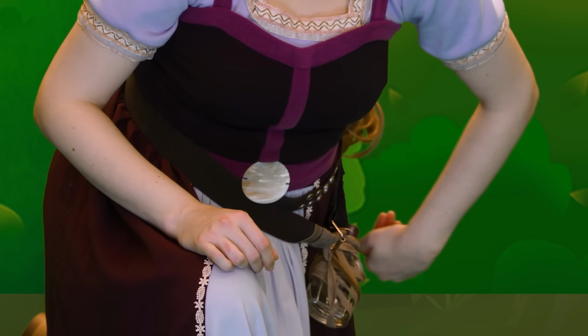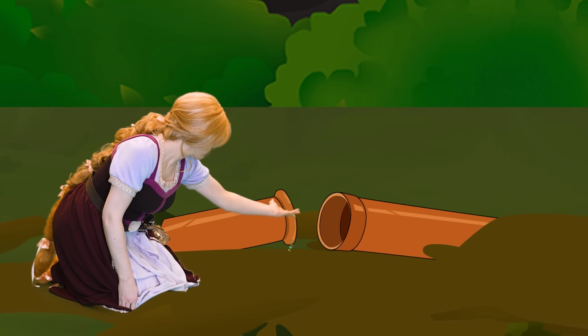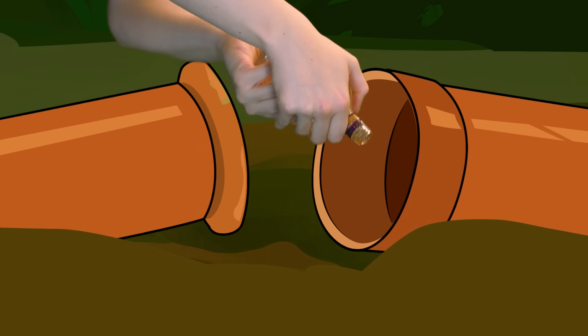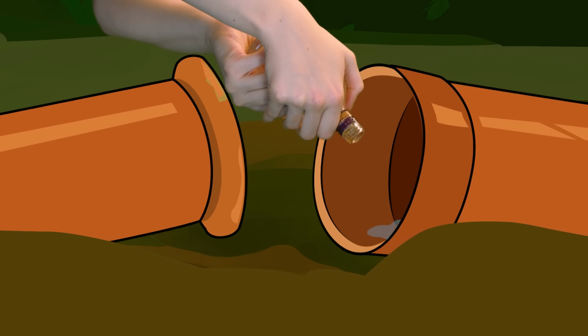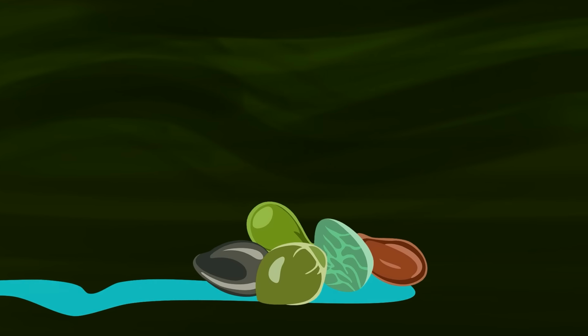She took out 5 ivy seeds from her pocket. She threw them into the tube. In order for the seeds to grow quickly, she dripped the healing water she carried with her. The seeds began to grow rapidly in the tube with the water.